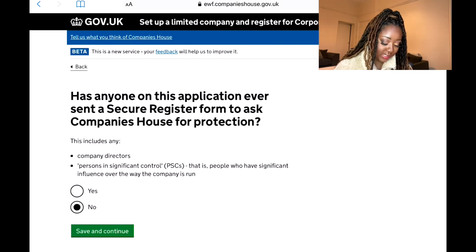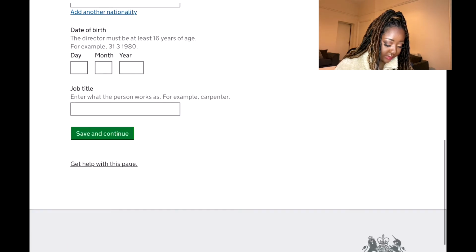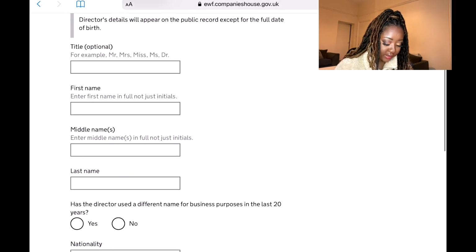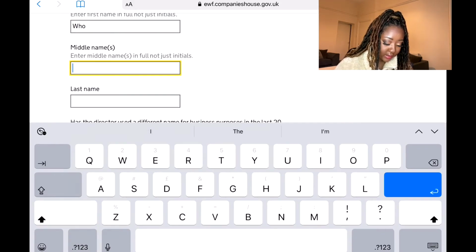That's people who have significant influence over the way the company is run. So no. Save and continue. Director's details. So you put in all your details and stuff. Let me create a fake person. Doctor Who said, or sound it.